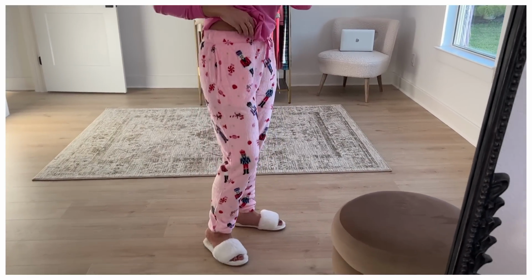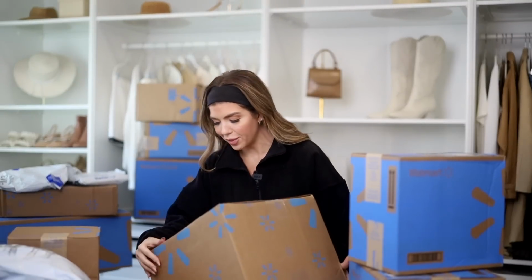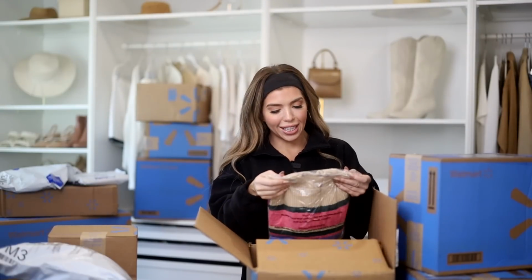I know it might seem kind of early for holiday PJs, but they are normally one of the items that go first, especially on a budget. All right, let's bust into a box here. Okay, I could not wait to see this next sweater in person.